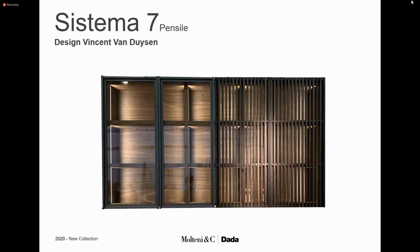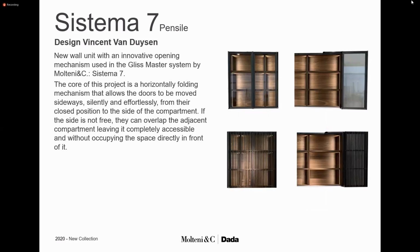Sistema 7 wall units. This idea is born from the successful idea of the Glissmaster systems that surely we already know from the Molteni proposal, and we decided to add this good idea in kitchens too. This represents extremely interesting wood units in terms of shape and graphical effect, with a lot of options available and dedicated for this kind of wall unit. So the strong point, the main feature of these wall units, is given by the opening system that overlaps all the adjacent items. And in this case we need, if we are going at the end of the composition, 47 centimeters in order to open properly.